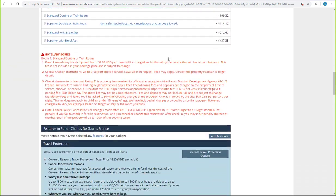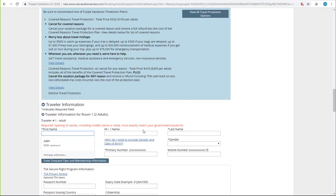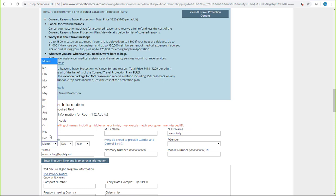All right, so I'm going to scroll down. Here's all your taxes and not taxes and fees, but any hotel advisories that you have in here. You have cancellation policies, resort fees or hotel imposed fees. Those are going to all be in your hotel advisories. Any type of vacation package, you have to either select a coverage or decline it. In this case, we did select it. I'm going to put in names. All right, so where do I want it? I'm going to plug in my name and just select the date of birth.